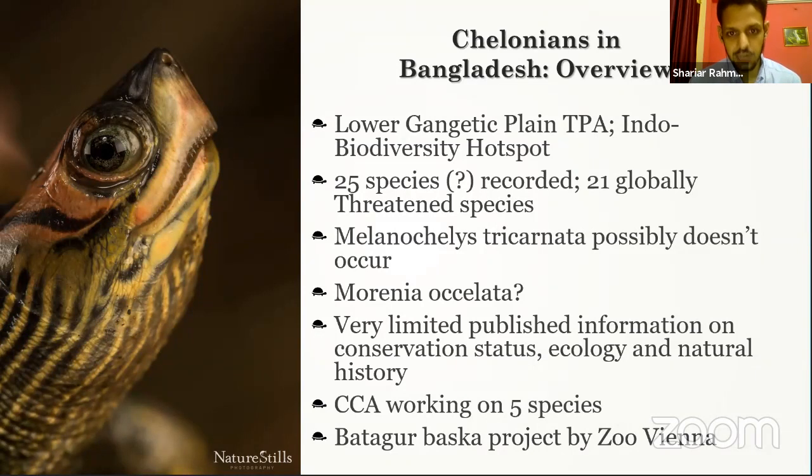The tricarinate hill turtle, Melanochelys tricarinata, which is found in the Terai region of Nepal and India, is recorded from Bangladesh, but we believe that is probably a misidentification, and possibly Melanochelys tricarinata doesn't occur in Bangladesh, and we haven't had any recent record. And the other species, Morenia ocellata, the Burmese eye turtle, possibly occurs in Bangladesh. We found a shell in a market a couple of years back, and we believe it probably came from within the country's population. So we know very little about the turtles and tortoises in Bangladesh.